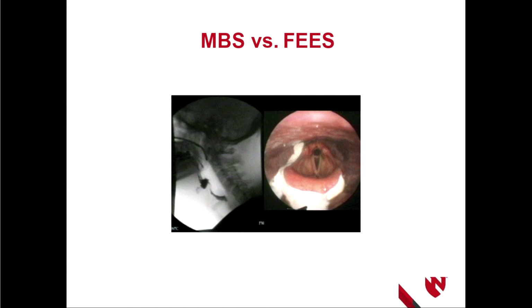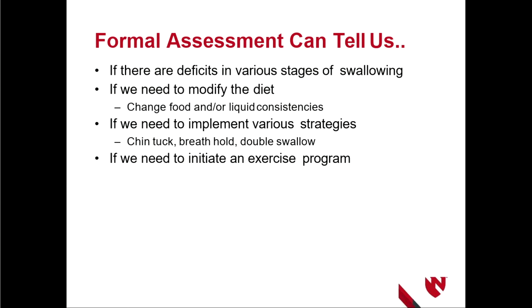These are two pictures of those studies. The first one on the left is that modified barium swallow, or the x-ray swallow study. And the one on the right is the one with the camera through the nose. Just two different pictures. Both give us a great amount of information and can really tell us what's going on in the swallow. It can tell us if you have deficits in various stages of your swallowing. There's three big stages when you eat and drink.